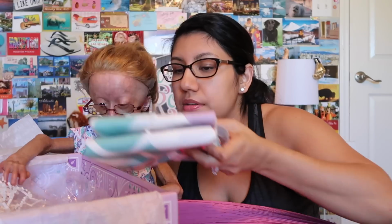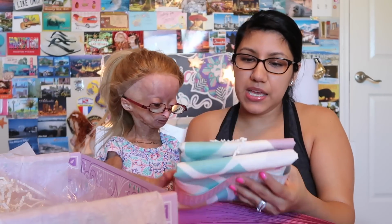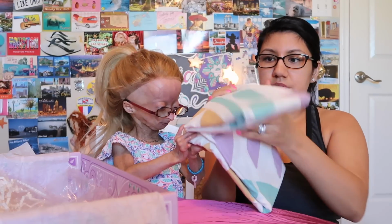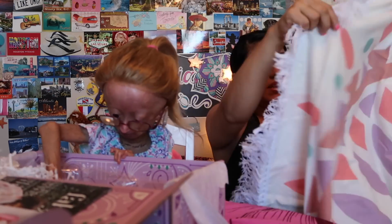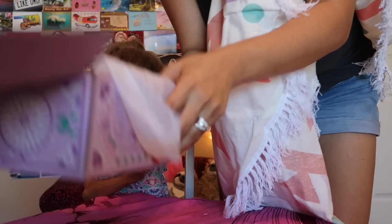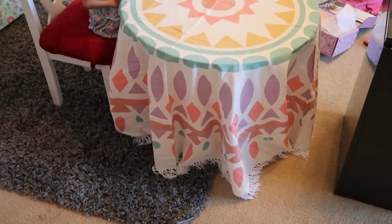What is this? A towel? And then they sent us a Gypsy Boho Beach Roundy. Let me open it. Oh, this is cute. We can play a picnic. Oh, look, we can put this on your table. Here. It's beautiful. Look at that. It's perfect for her table.